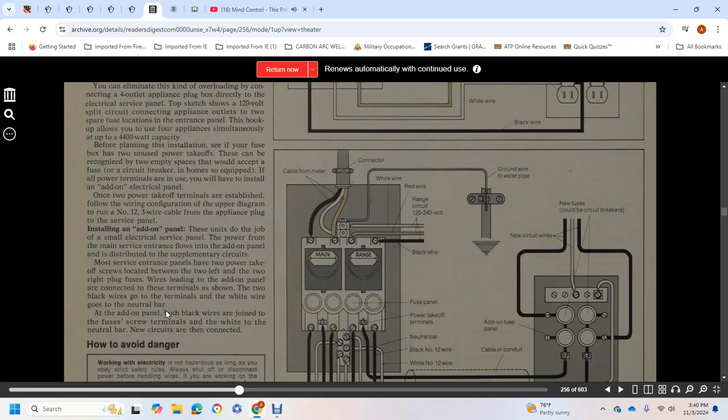Installation of an add-on unit for the job uses a small electrical service panel with the power taken from the main service electrical flow, with the add-on panel distributing supplementary circuits. Most service electrical panels have 2 power takeoff screws located on the top left, and the 2 right plugs on the 2 right plug fuses. Wire leading to the add-on panel is connected to these terminals: the 2 black wires go on the terminals, and the white wire goes to the neutral bar. In the add-on panel, black wires are joined to the fuse screw terminals and the white to the neutral bar, and new circuits are then connected.